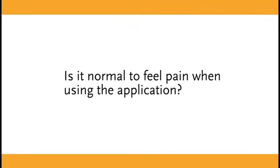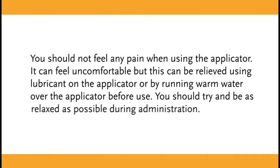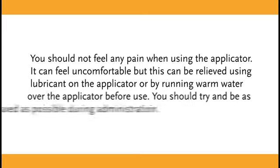Is it normal to feel pain when using the applicator? You should not feel any pain when using the applicator. It can feel uncomfortable, but this can be relieved using lubricant on the applicator or by running warm water over the applicator before use. You should try and be as relaxed as possible during administration.